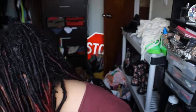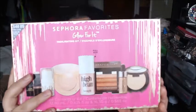And then the last Sephora Favorites that I got is the Glow For It. I don't know about you guys, but I didn't open this one up yet. 2017 for me has been the year of highlighters. I think I've collected and spent more money on highlighters this year than anything else. I don't even think I bought a lot of palettes this year, to be honest. But I have been buying drugstore highlighters, and I just bought some One Wow highlighters, and they'll be coming in the mail soon. We'll be doing a video on that.